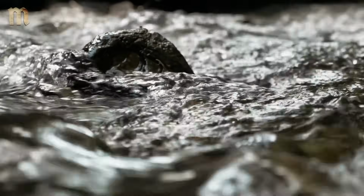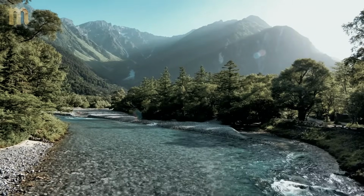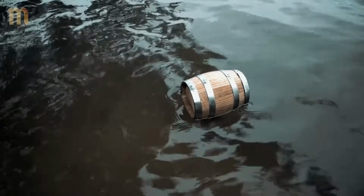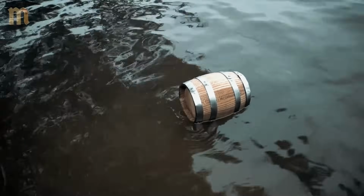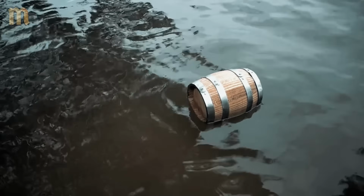Even running water played a key role. Streams and rivers were used to keep wine, ale, and dairy chilled. Stone boxes or woven baskets were submerged in flowing water, where the constant movement prevented bacterial growth. Preservation wasn't only about cold, it was also about airflow.